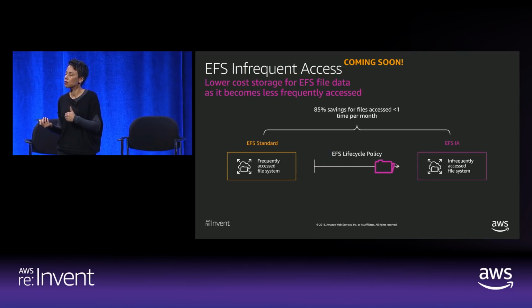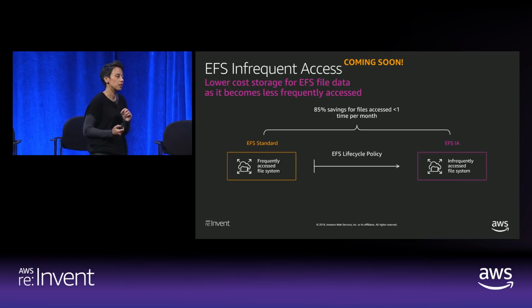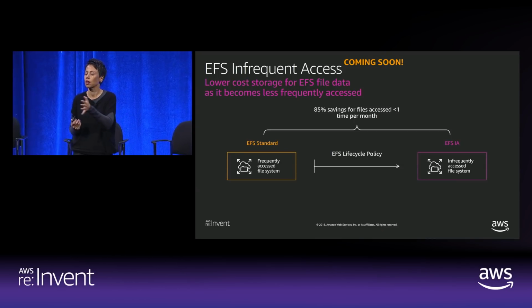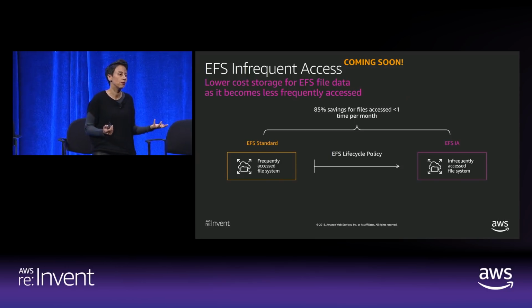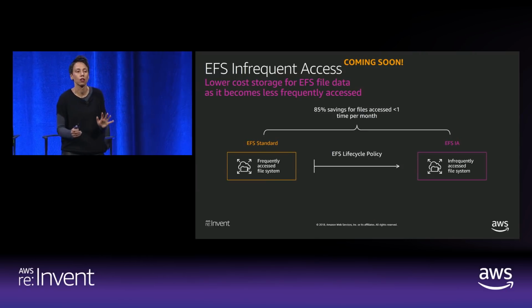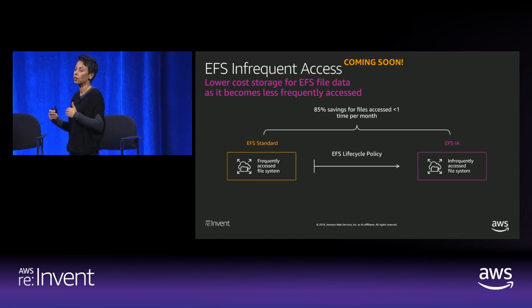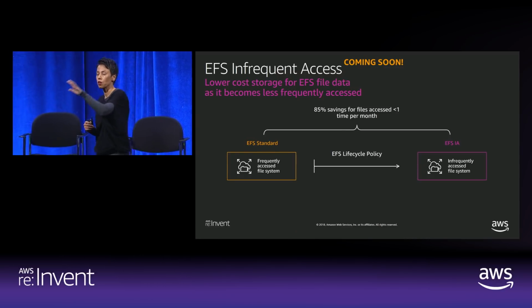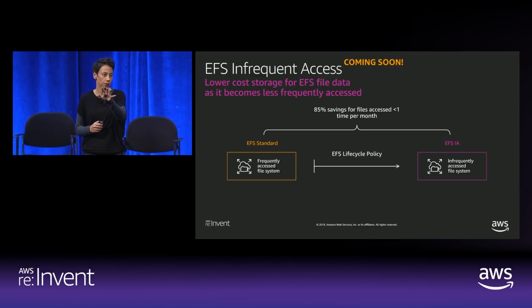Coming soon is this infrequent access. The rule that we're using for infrequent access is if it's touched once a month. So if it's touched once a month, it automatically gets moved into infrequent access, and it's rehydrated out of that infrequent access tier for you without suffering any loss of performance. That is a really important concept here. We, just like intelligent tiering, are optimizing access for cost, but it does not come at a performance penalty.